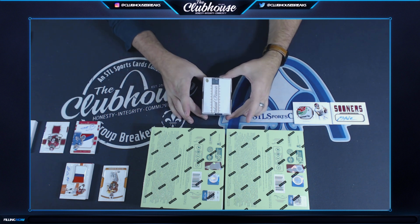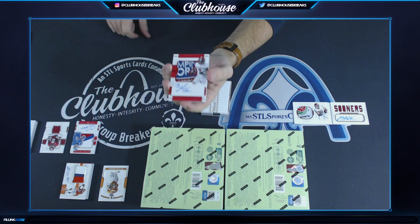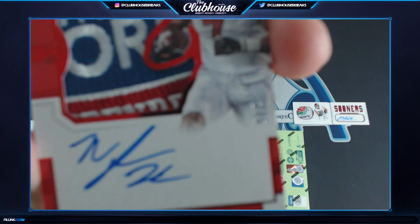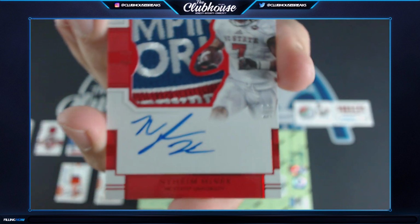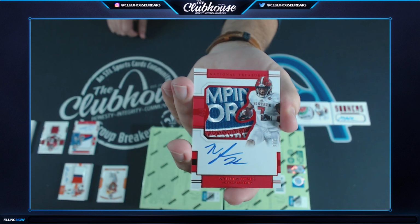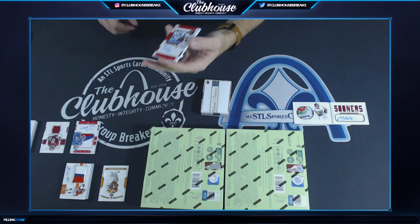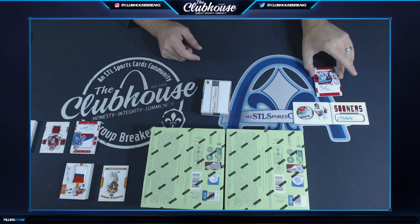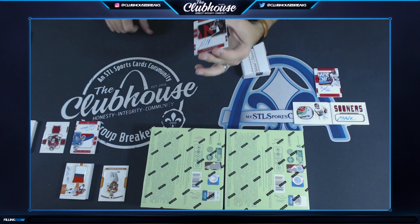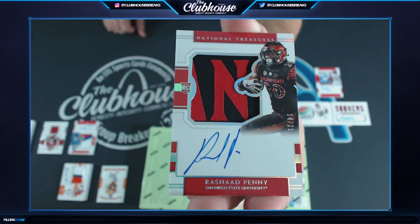I don't know what is number 2, but 2 of 5. 2 of 5. Neam Hines, rookie patch auto with some insane eye candy again. The Camping World Bowl logo. And, ooh, another good-looking card. 14 of 25, Rashad Penny. Rookie patch autograph.